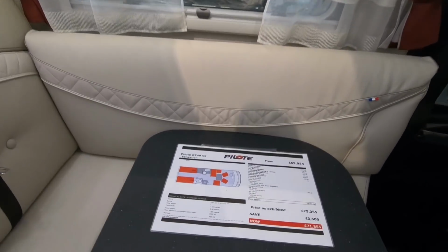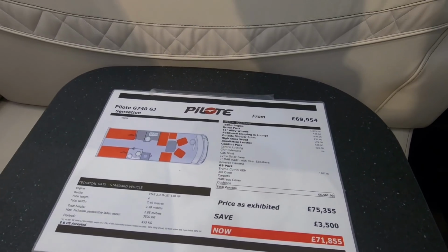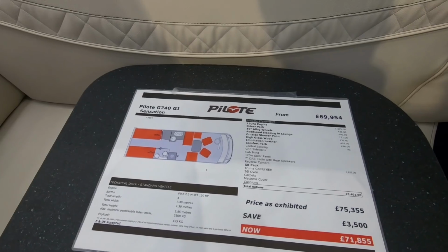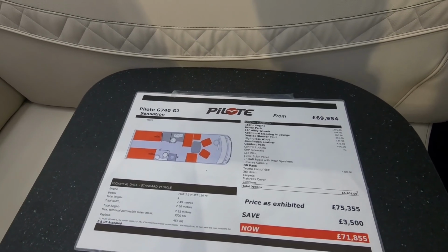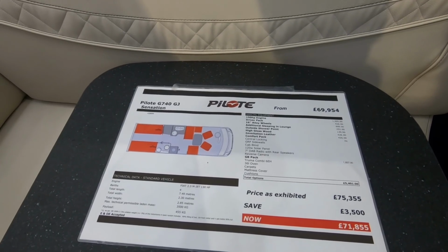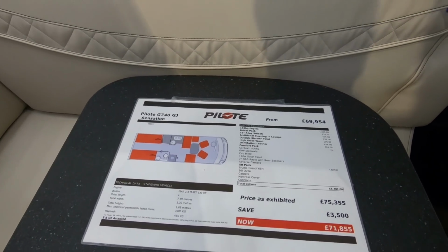Yeah, so 71,855, 150 brake horsepower engine, 16-inch alloy wheels, additional sleeping in lounge, so that must be the drop-down bed then. Yeah. So you could do without that. You don't have to have the drop-down bed. By the sounds of it, you don't have to, no.